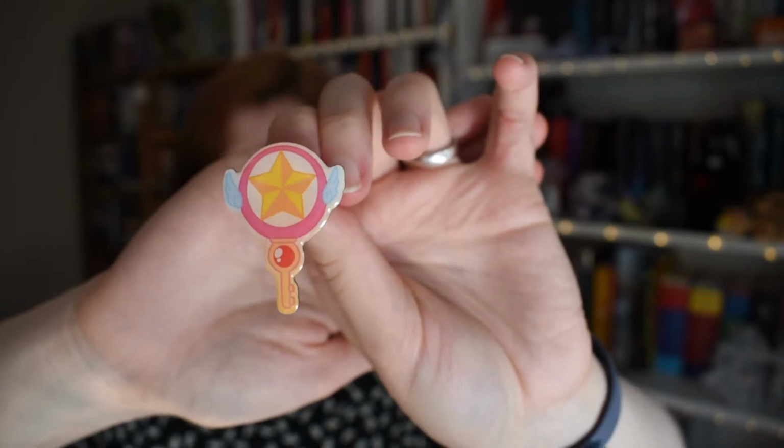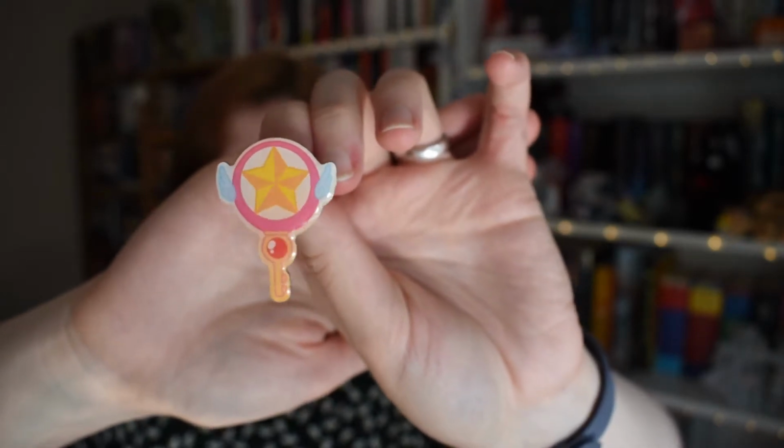Yes, it is Cardcaptor Sakura. This is her Sakura wand, and again, I love it very much. I have two little book themed pins, and then I will move on to my miscellaneous pins.